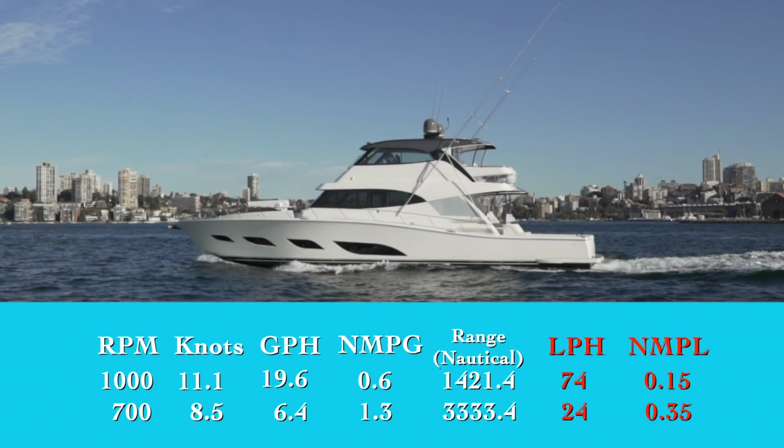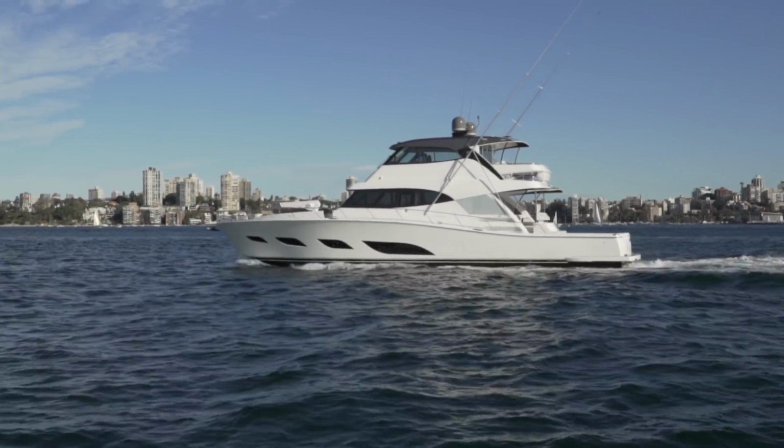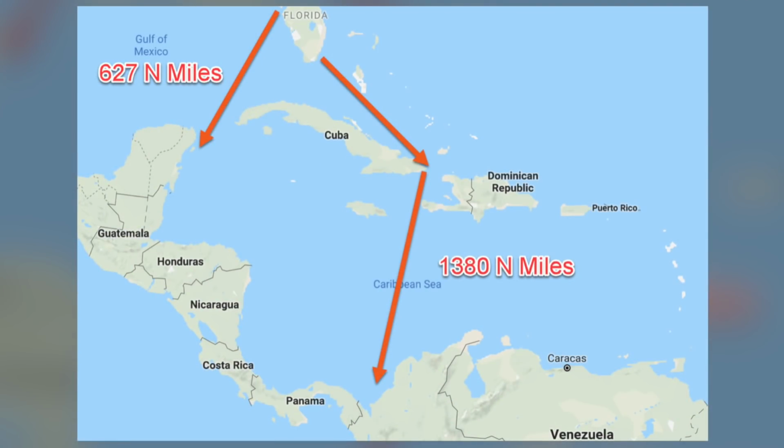At 11.1 knots and 1,000 RPM, we were only burning 19.6 gallons per hour for a range of 1,421 nautical miles. At 8.5 knots, at 700 RPM idle speed, she burns just 6.4 gallons per hour for a range of 3,333 nautical miles. Few single-engine, low-horsepower trawlers or long-range cruisers can go that far. American sport fishermen might want to cruise to Mexico or South America in search of action. Either way, they can do it non-stop.